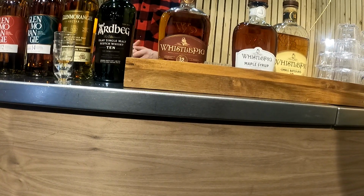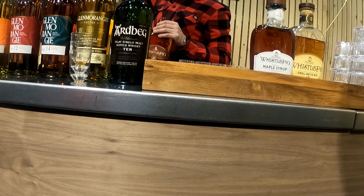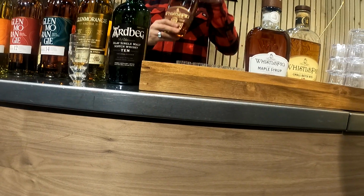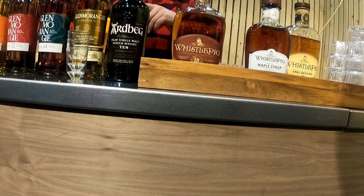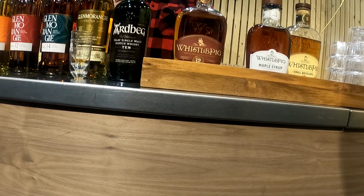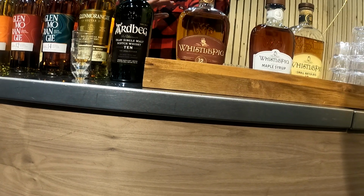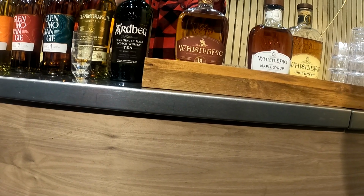So it is for the collectors as well. And like you said, on the bottle and the box that you get the bottle with, it is quite luxury, I would say. They even mentioned in their report about luxury and premium products the WhistlePig itself, the 12 years old, an amazing product, really.